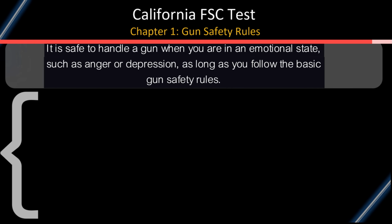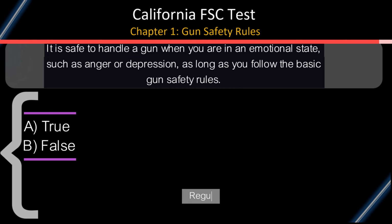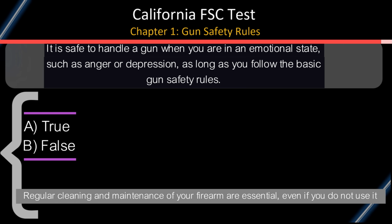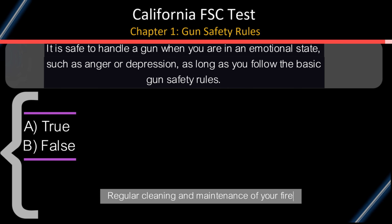It is safe to handle a gun when you are in an emotional state, such as anger or depression, as long as you follow the basic gun safety rules. A. True. B. False. Answer: false. Handling a gun while in an emotional state, such as anger or depression, is not safe. Your judgment may be impaired, increasing the risk of accidents or misuse of the firearm even if you attempt to follow the basic gun safety rules.